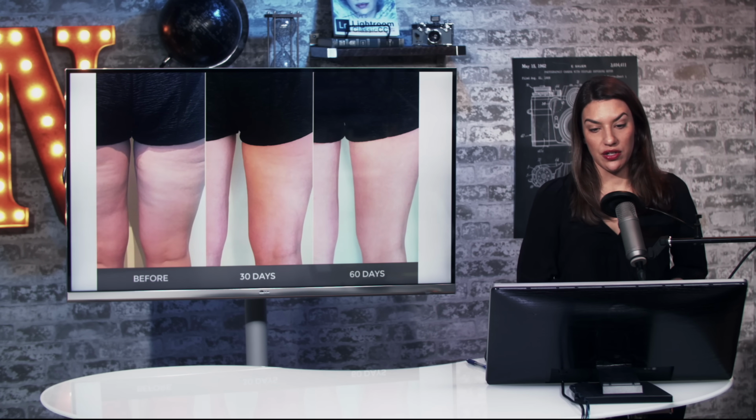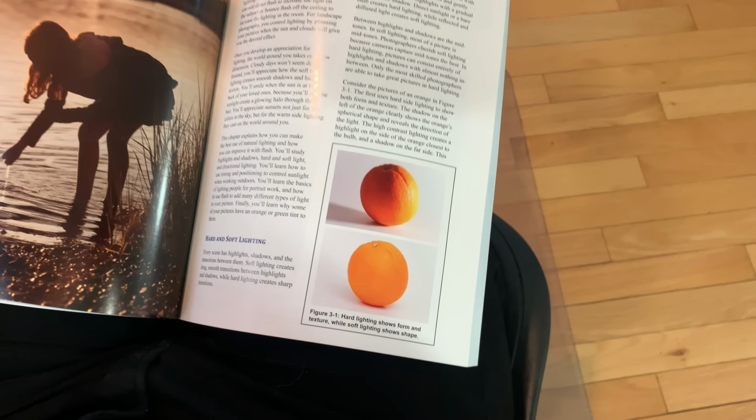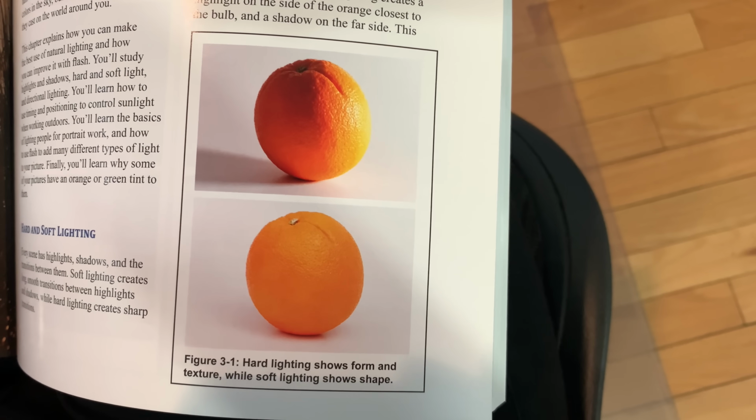Lighting works wonders. We have a how-to photography book. We show a demonstration on an orange where if you just light an orange differently, it can go from looking extremely porous and bumpy to looking smooth.